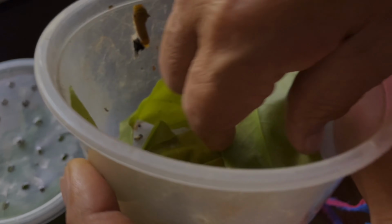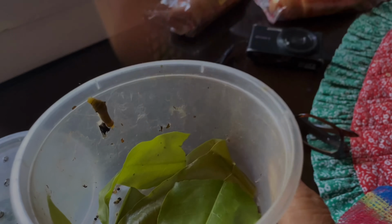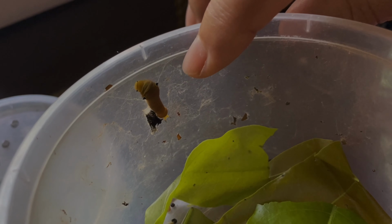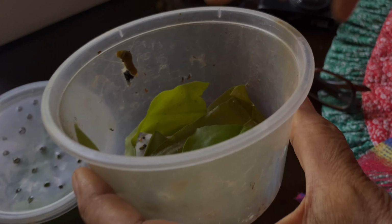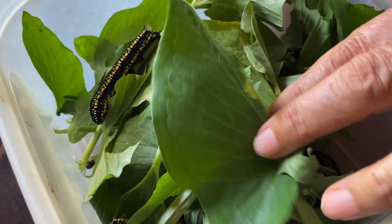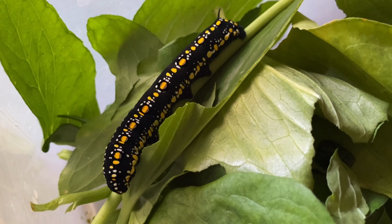This is the inventory. Remember the one you took a picture of? But this is a different butterfly. This is a great jay. The one outside is the tailed jay. This one is the great jay, the one I said will pollinate your papaya.